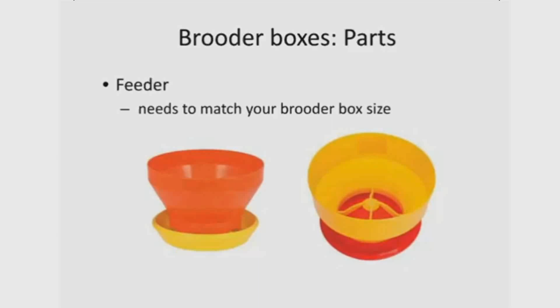So if you want a custom blend and you tell them, I'll just throw out a number, don't quote me on this, say I want a 2 millimeter pellet size, then they will put a 2 millimeter die through the extruder so that when that feed goes out, it is 2 millimeter in diameter. So again, it's just based on what you want.